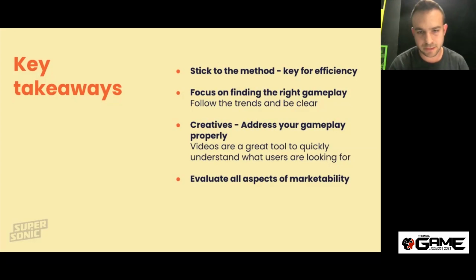And the last thing is closing the loop and evaluating all aspects of the marketability potential of your game, which is the hard metrics, which is the CPI, analyzing the audience, the gender, the placements on Facebook, and the last thing is the advanced marketability test to see other channels as well, to have a wider picture of your game's marketability potential.